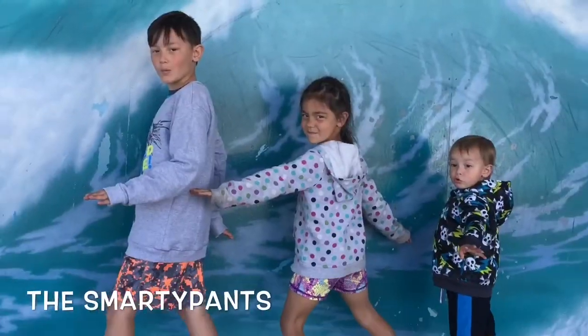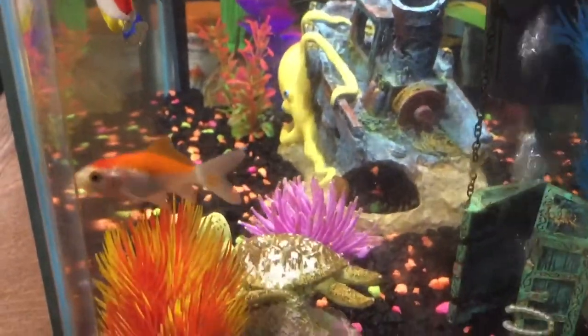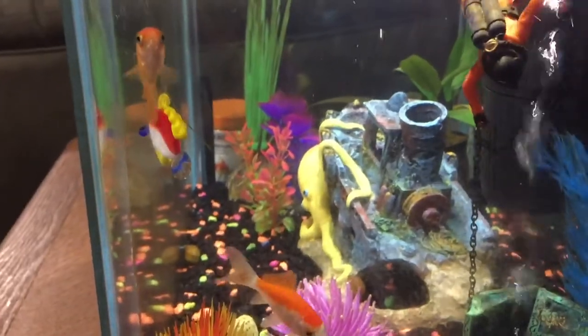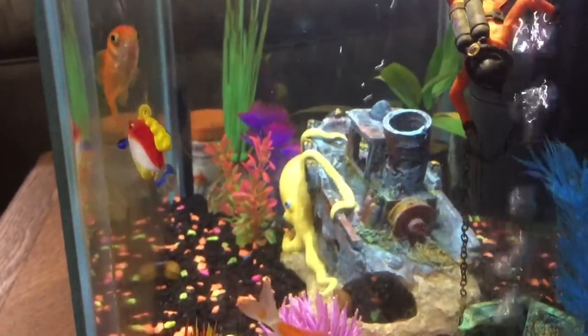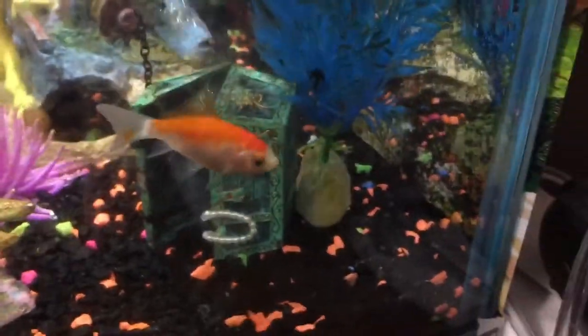Okay, so I've been getting multiple requests for another fish tank update video. So today, we're gonna take care of the fish. These little guys are doing awesome. No problems whatsoever. They're active and they're healthy and they're nice and bright colored. They look great. So these guys are not my question today.